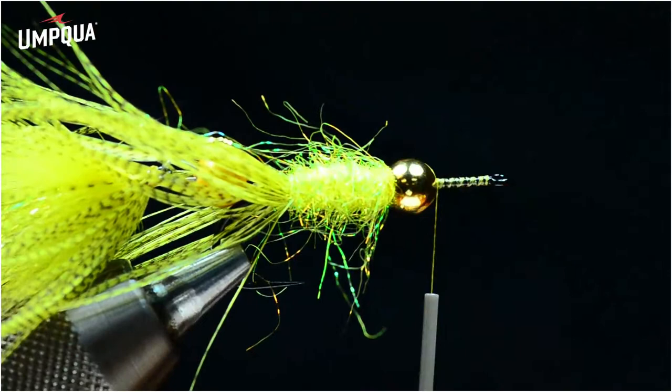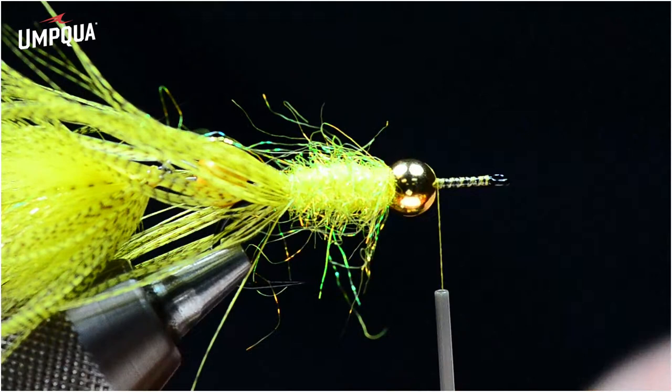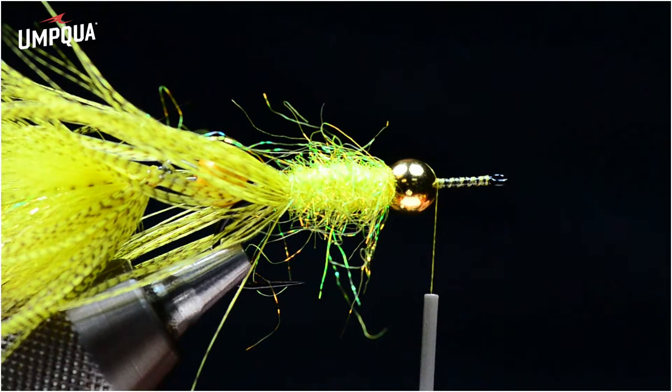The thought process on this is that this is going to help to stand those fibers up, so the bigger the bead there, the better off you are. Now I'm going to take and make one more little dubbing loop. This one doesn't have to be very big.